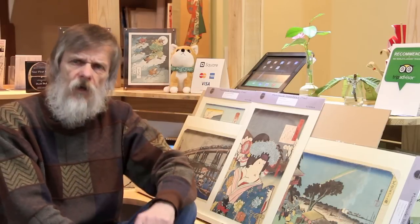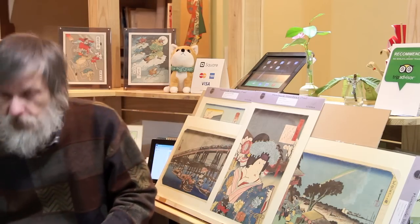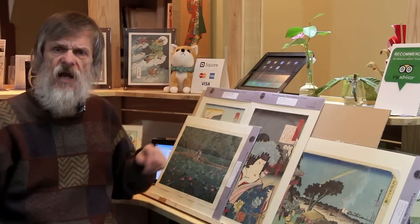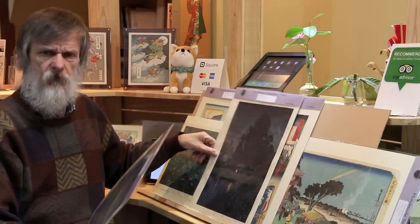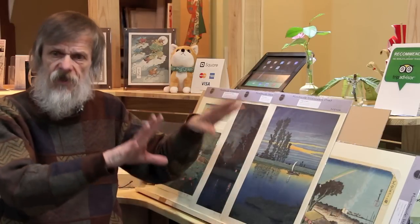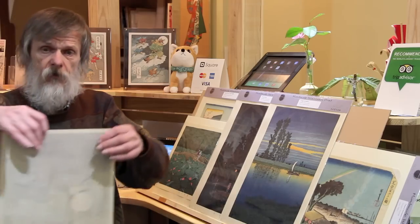But the concept of collaborative printmaking didn't die, and there was another strong kick at the cat in the first half of the 20th century. This was the genre we know as shinhanga, which literally means new prints. These prints built on the underlying technology of the old ukiyo-e. The same wood blocks and paper, the same production techniques, the same grouping of workers, publisher, designer, carver, and printer.